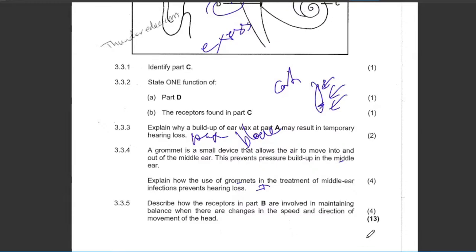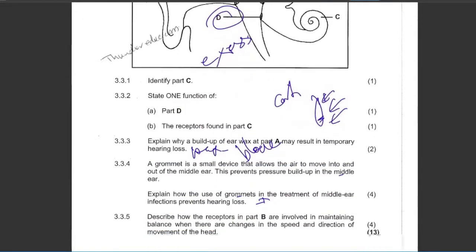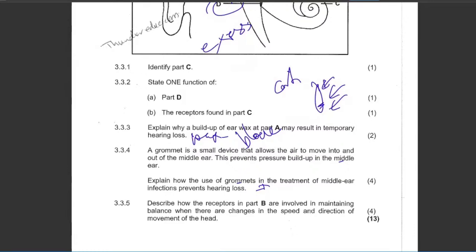Number two, if a grommet is there, remember, grommets allow the air to pass through. So if they ask you to explain how the use of grommets in treatment of middle ear infection prevents hearing loss, it means that it prevents the rupturing or the bursting of the tympanic membrane. And then you will be able to hear, because the tympanic membrane did not rupture, did not break.